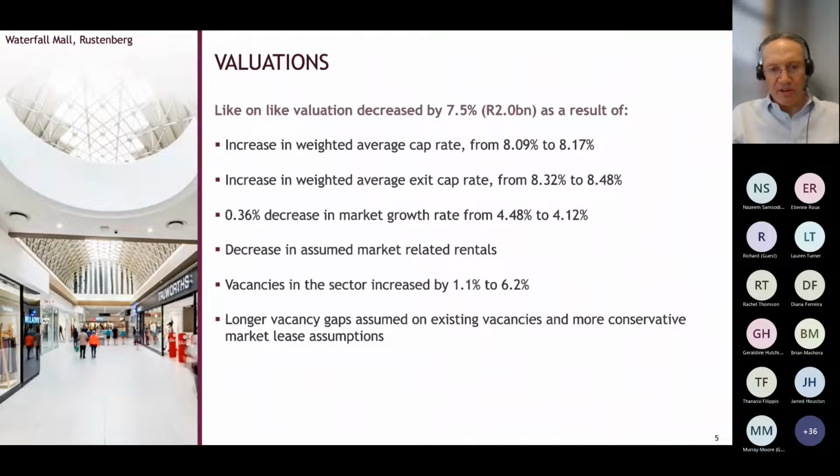Just some commentary on the valuations, and you can see pretty much a decline or deterioration in most of the assumptions by the valuers. We should see an improvement going forward. As an aside, our valuation process started around about February of 2021, and I think sentiment has probably changed already quite a bit since then to now.